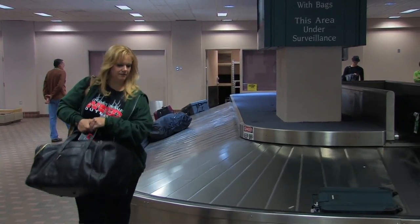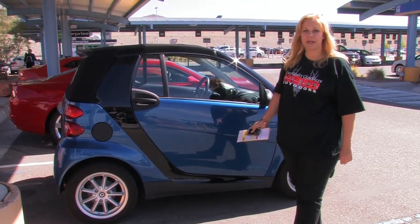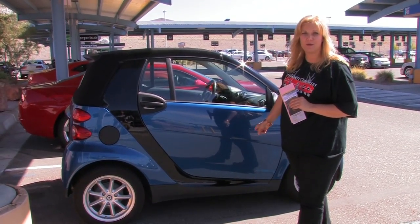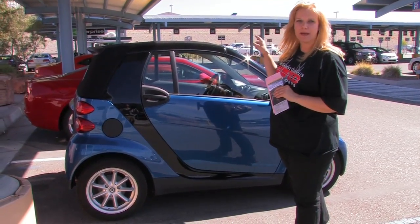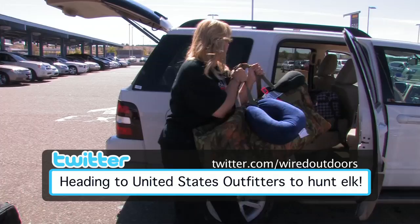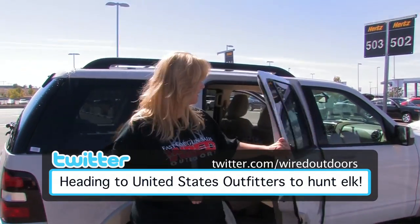Happiness is when your luggage arrives where your destination is. Okay, this is what happens when your reservation goes wrong. I don't think my elk's gonna fit in this vehicle. Personally, I like the wired orange Camaro, but upon Jason suggesting, we got a four-wheel drive. Good thing I shipped my gun. Here we go.